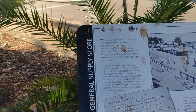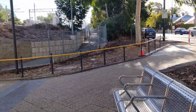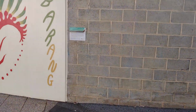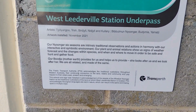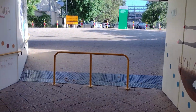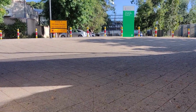Anyway, so the Fremantle platform, you have to go under this subway, which is just to go under the tracks generally, not part of the station. And there's some art in here, you can see on there. Well, it's not really a subway, it's just an underpass under the tracks. Subway is like when you go down and in like the tunnel. And then you come out onto the other side.